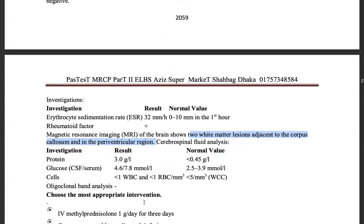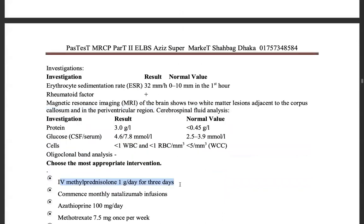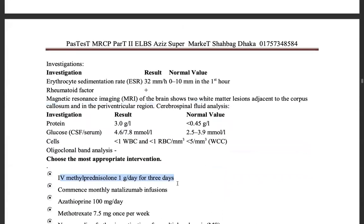Choose the most appropriate intervention. So this is the acute condition. Our plan in case of acute condition is IV methylprednisolone, 1 gram a day for 3 days. This is the answer.